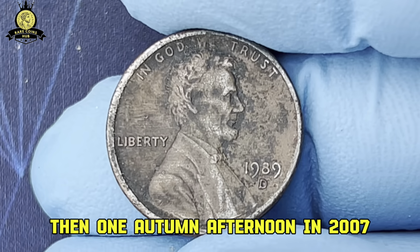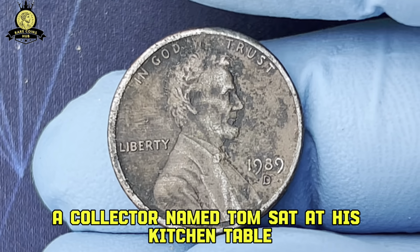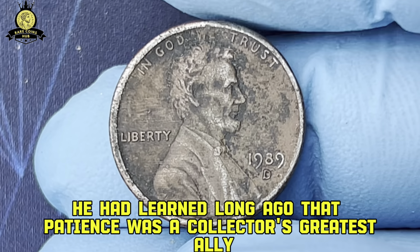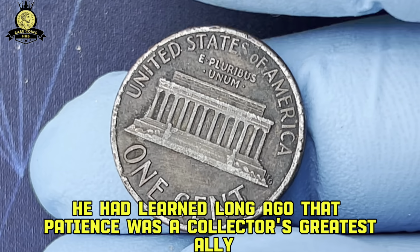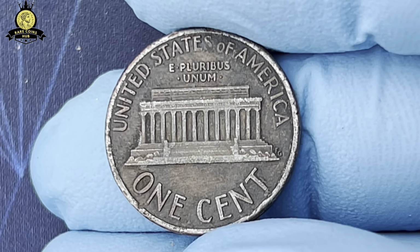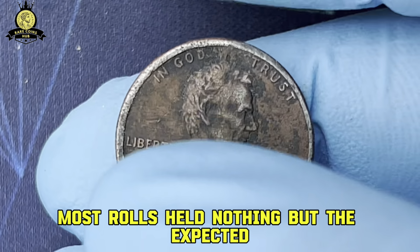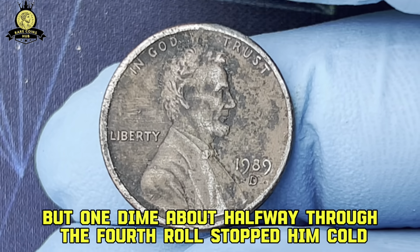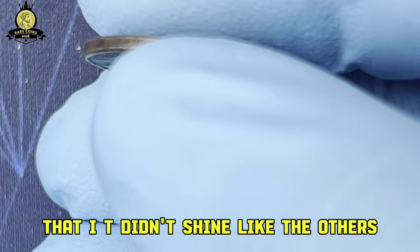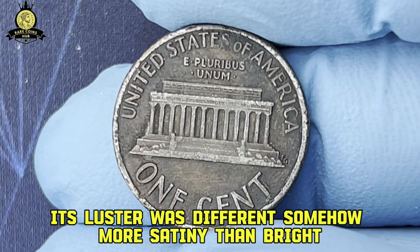Then one autumn afternoon in 2007, a collector named Tom sat at his kitchen table, sorting through rolls of dimes he'd bought from a local bank. He had learned long ago that patience was a collector's greatest ally, and this was his ritual. Roll after roll, coin after coin, watching for anything unusual. Most rolls held nothing but the expected, but one dime, about halfway through the fourth roll, stopped him cold. It didn't shine like the others. Its luster was different somehow, more satiny than bright.